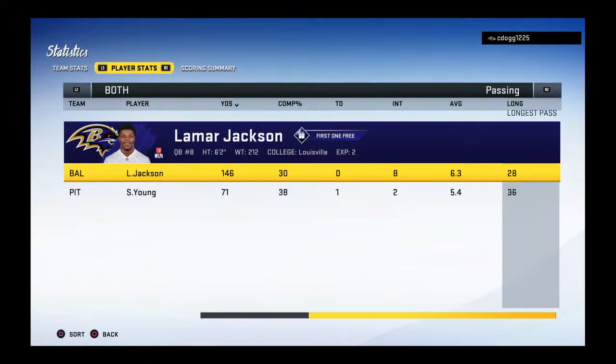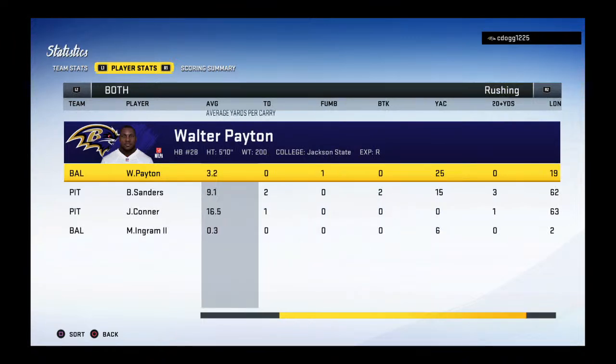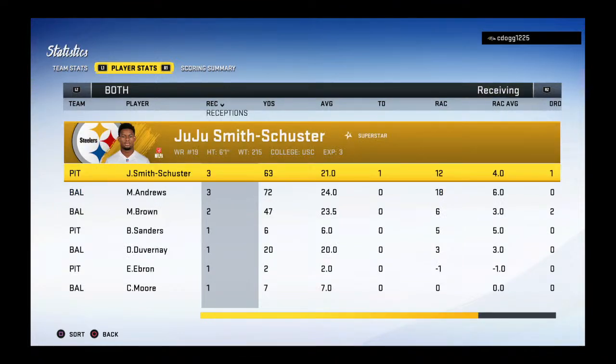So for Pittsburgh, you can't ask for a better start as they pitch a shutout here in the opener. And they'll hit the road next week to take on the Dallas Cowboys. Meanwhile, for the Ravens, they go down to defeat here in the opener. And they'll get a chance to redeem themselves at home next week.